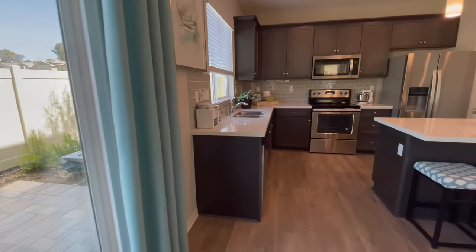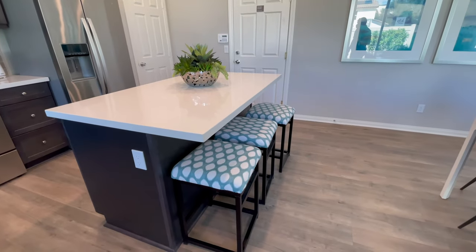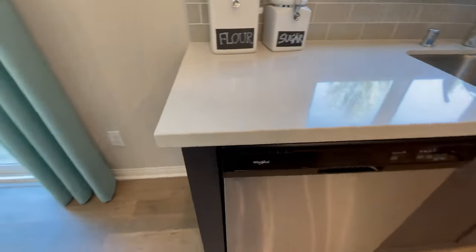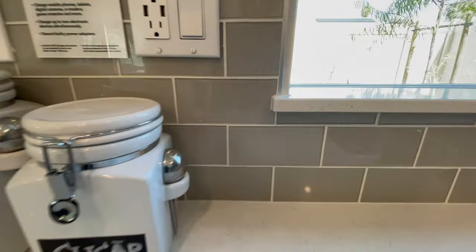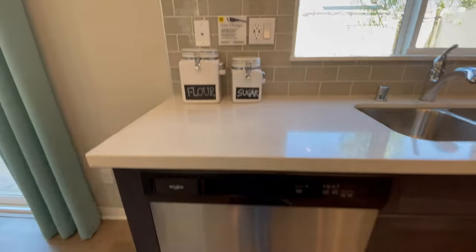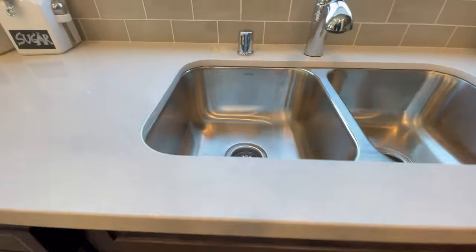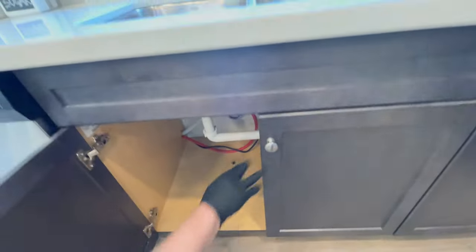And then they got a three-person island. Really nice. Actually, I like this tile backsplash. I believe this is Emser tile. It's one of their partners. A Whirlpool dishwasher, nice gray color, it's got that glaze. Their undermount sink, that's a Sterling. I can open that up for you if you like. Yeah, take a peek down there. You can see their disposal, just looks like a standard disposal in there.